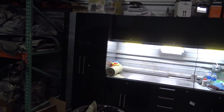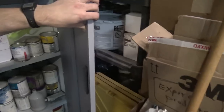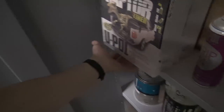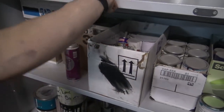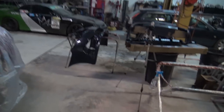I am super stoked on this whole paint setup over here, this little paint station I got. After I'm done, I can just put everything away and close the doors. Everything pretty much has a spot. Well, this doesn't go there. But pretty much everything has a spot as far as all my painting equipment. I know it's already kind of dirty, but I'm rambling.